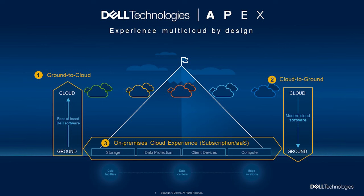So Apex was created to deliver multi-cloud by design, a seamless, modern cloud and consumption experiences in all locations that bring simplicity, agility, and control. And when you think about the Apex strategy, there's really three main elements, right? The first is how do we help our customers go from ground to cloud? And we're doing that by bringing our leading enterprise class storage software across block, file, and data protection to the leading public cloud providers. And we call that Apex Storage for Public Cloud.